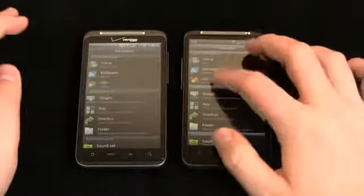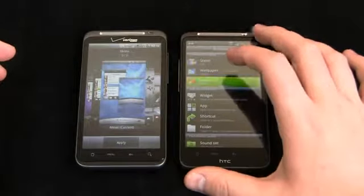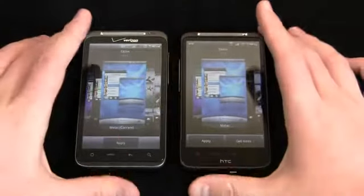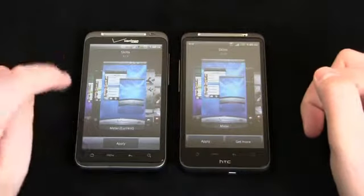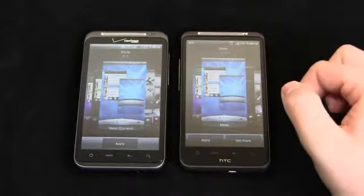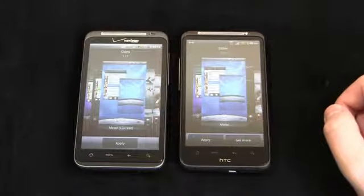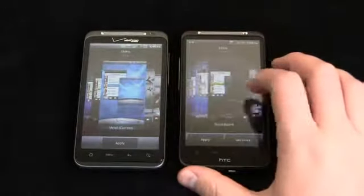So you can find, we'll go to skin. I can change this one to metal as well. Let's see here. Go to metal, and you can see I can customize it as well. Here's where the AT&T one has the advantage. You see down here in the right-hand corner where it says Get More. You don't have that option on the Verizon version. They've disabled what's called HTC Hub, which is something that comes with the newer version of Sense, which allows you to download ringtones, wallpapers, skins, other things from HTC servers, where you don't have to stick to just these skins in your library. You can download a couple of new ones as well.